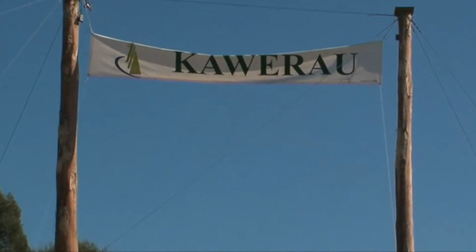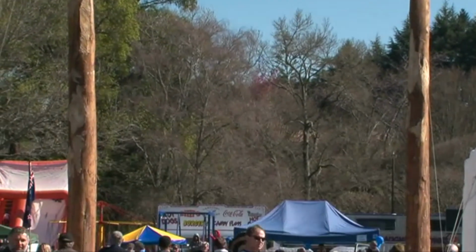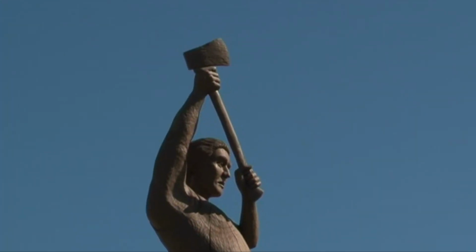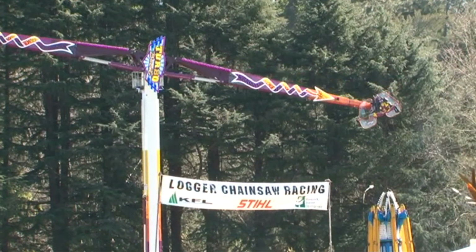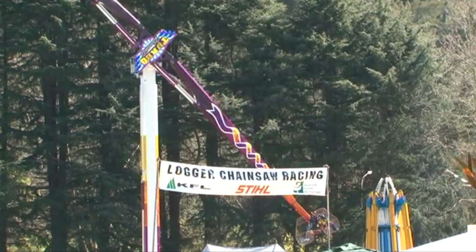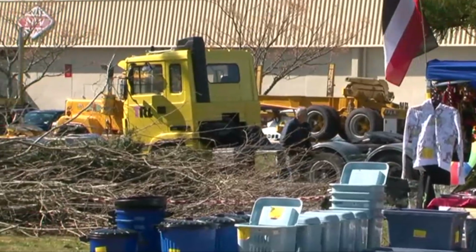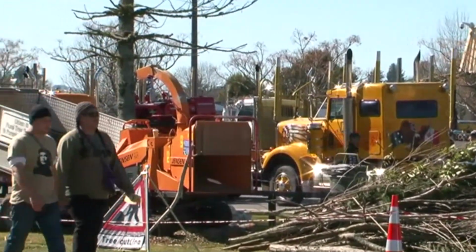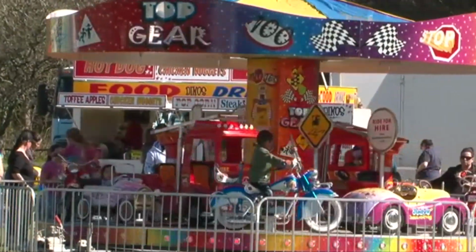And as I said, it's an annual event called the Woodfest and celebrates everything wood. And they do wood carvings with chainsaws and all sorts of wood associated activities. And there's a bit of a look around the yard, a demonstration of a wood chipper there, and the kids on the merry-go-round enjoying themselves.